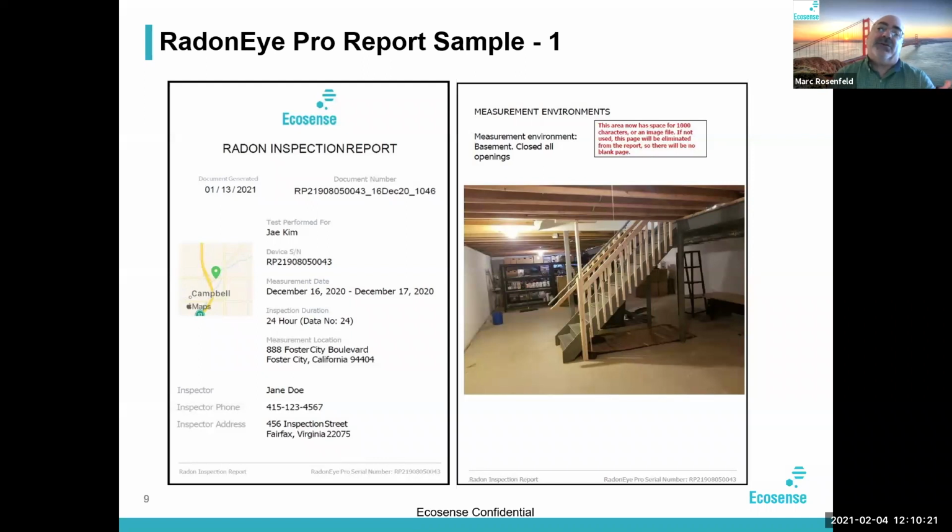So that's nice. Tells you your serial number, who the test was performed for, who it was done by, where it is, how long the test went, and what the dates are, and a little GPS map of where it was.